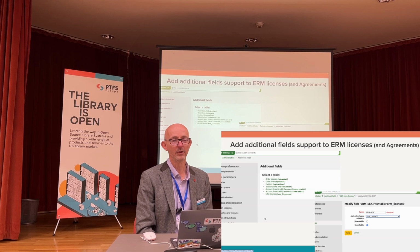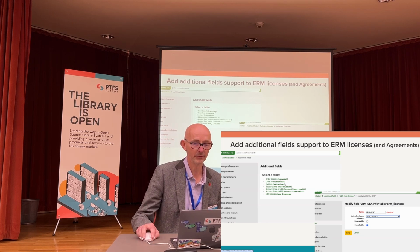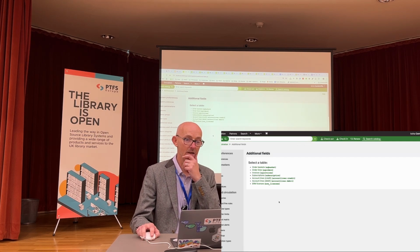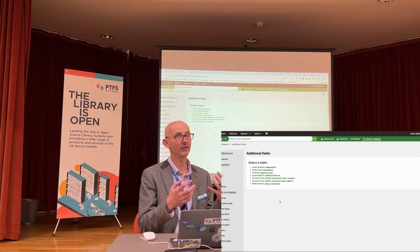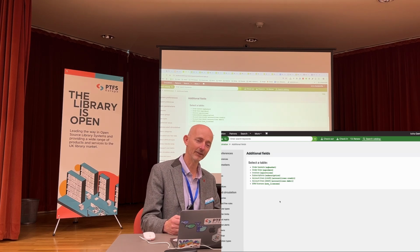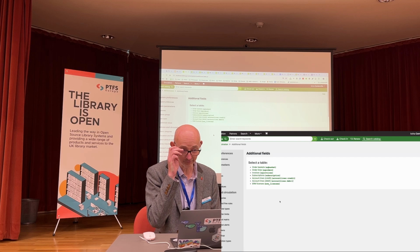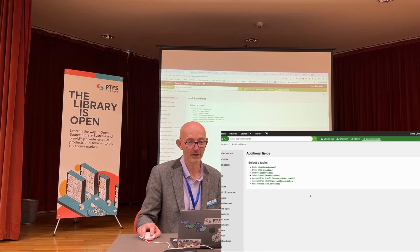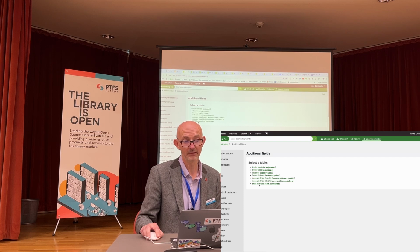Additional fields. So again, I don't know how familiar people are with additional fields, but they're there now in Koha, and they have been around for a while. So additional fields are where you might not have enough fields in the record for the information you want to hold about that record. So you want to add some because it's a local peculiarity you have, or it's just extra information you can't fit anywhere else. And that's been around for orders, order lines, invoices, subscriptions, account lines for a little while. But there's a new one here now for ERM licenses.